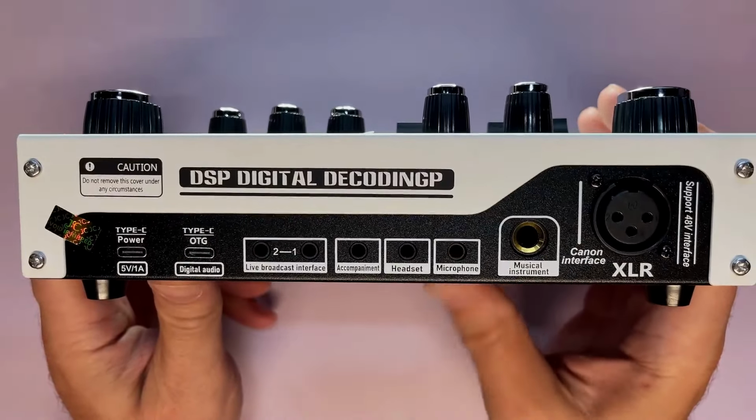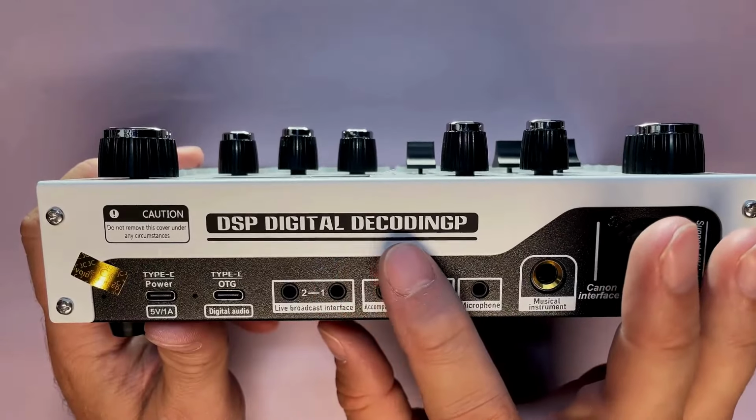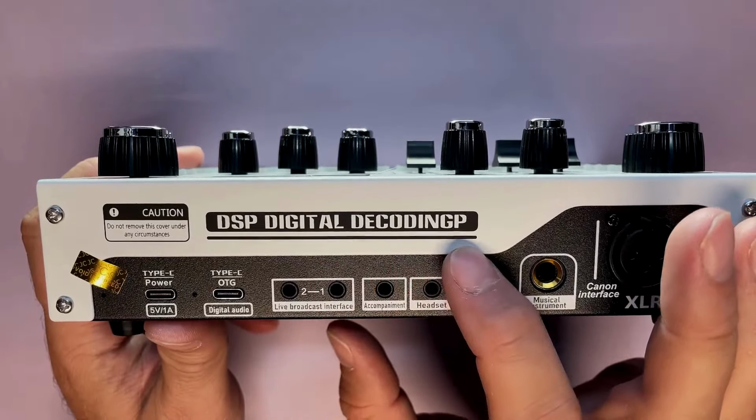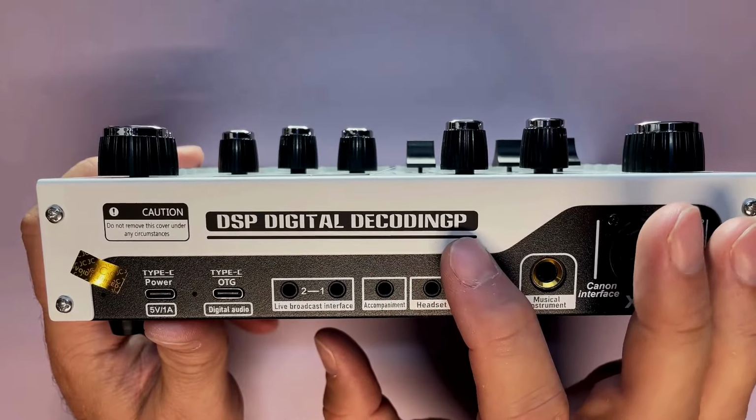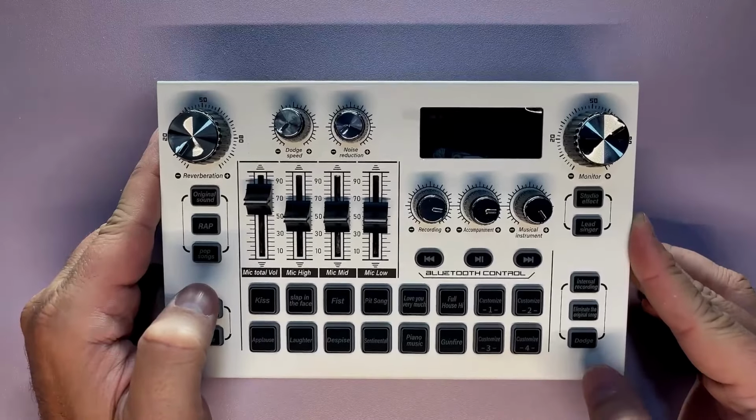DSP digital recording. Recording P? Oh, wait. DSP digital decoding P. Decoding GP? Decoding P. I don't freaking know. Let's power this thing on so you can see all the pretty lights and stuff.